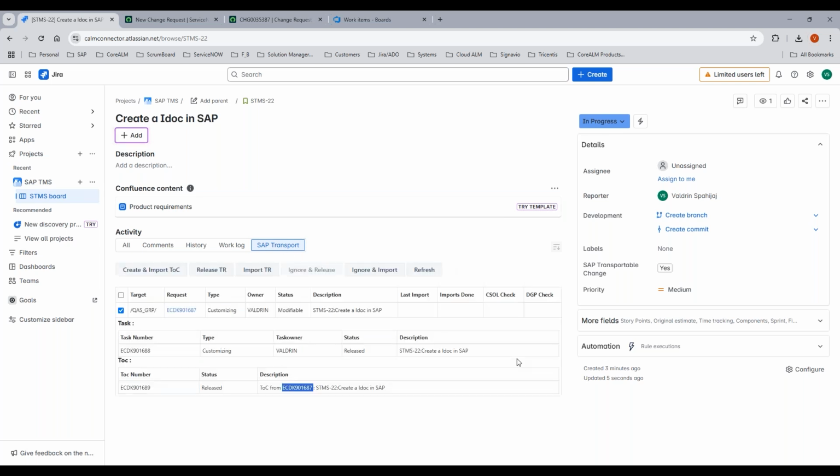So once you refresh it, once that's imported, at that point it's going to change the status from released into imported status. Now the next step is that, for example, you can go back and forth in here where you create multiple changes, but really we're trying to also release and import this into my QA environment. The next step is that I'm going to select the transport, and then let me refresh this one more time.